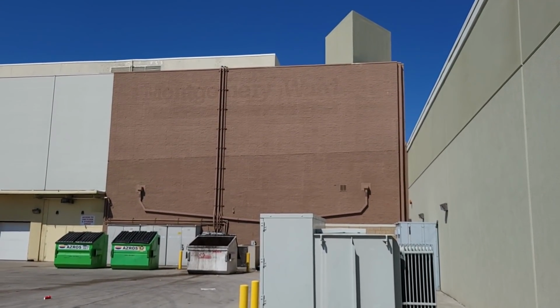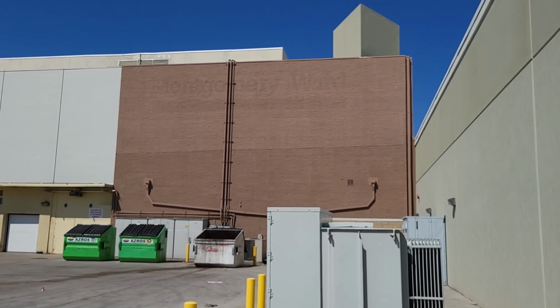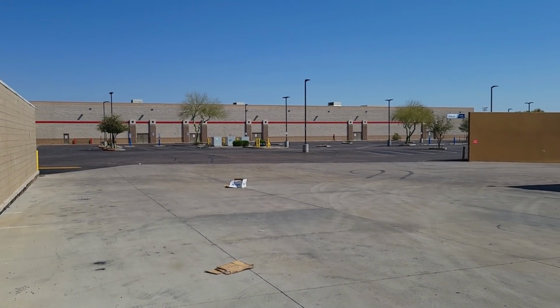Right outside the closed Costco is this amazing Montgomery Ward label scar. I love that this is still here. I mean, it's barely visible anymore, but it's pretty great. And we can see right there, there's the huge empty parking lot for the Costco.